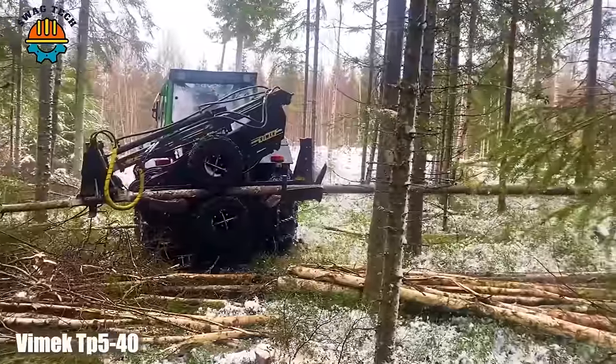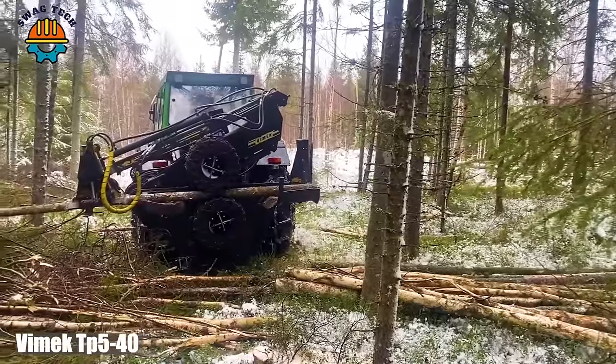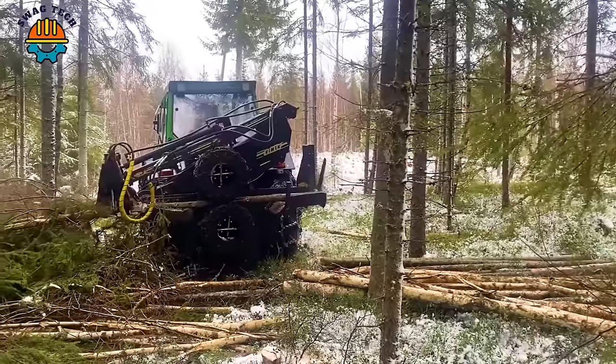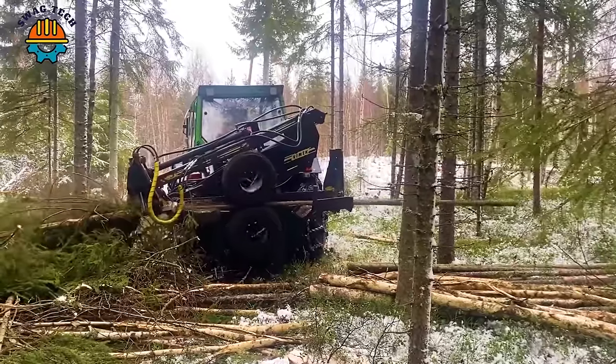Vimek 404 T5 is a powerful machine designed with a compact frame to deliver cutting precision with a cutting speed of 40 trees per minute.